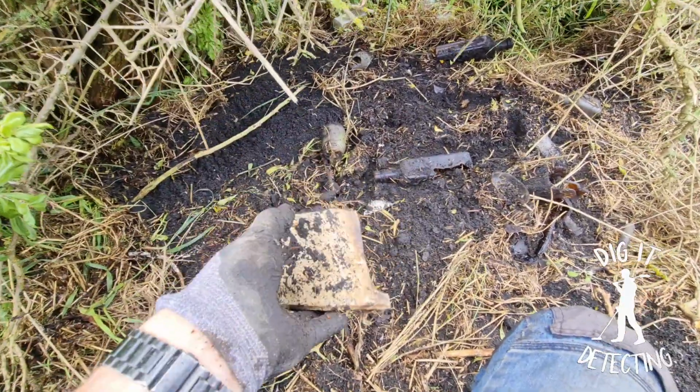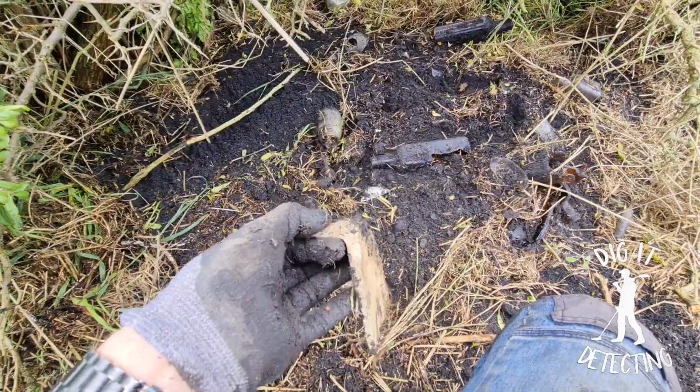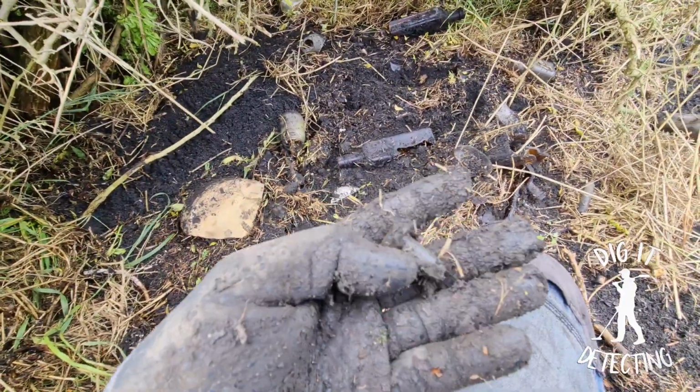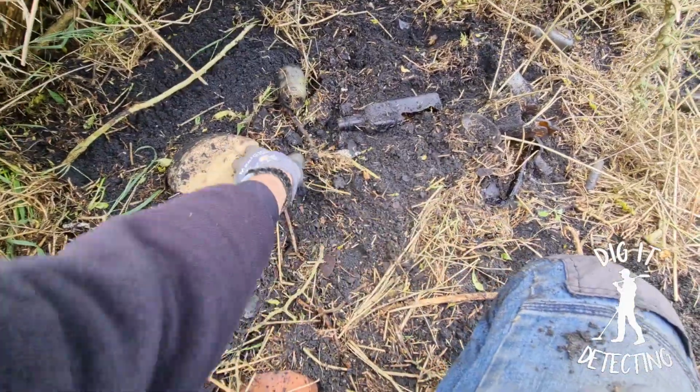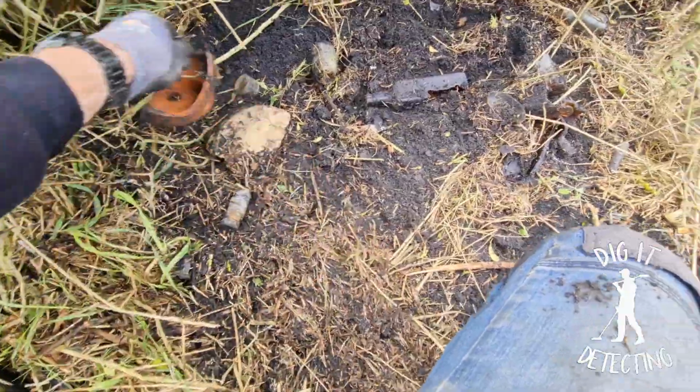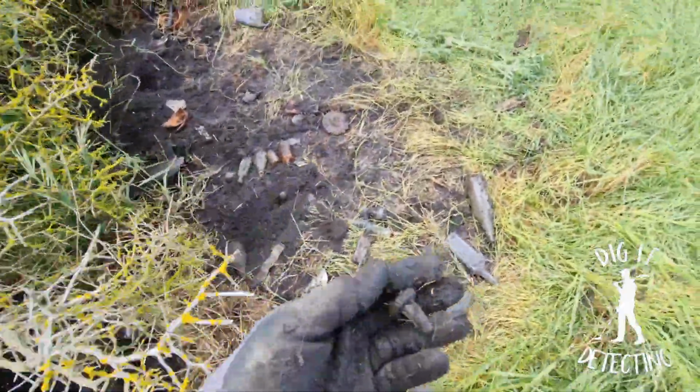Oh, here would have been a nice old stoneware pot. Oh, look at that. There's a glass stopper. There we go. That's the first glass stopper I've found too. Just got to keep your eyes open. This is a bloody treasure trove though. There are so many bottles here.